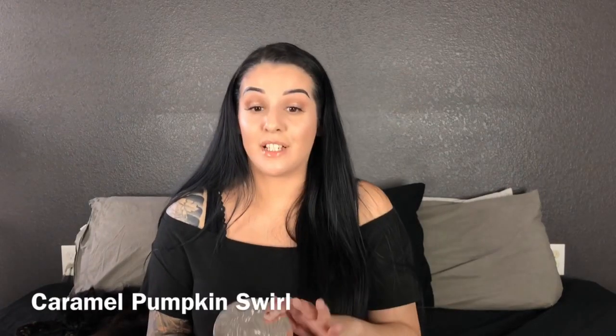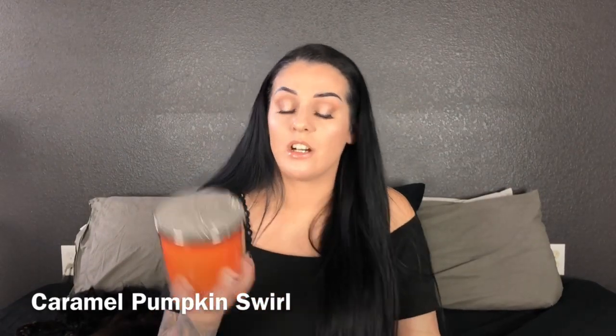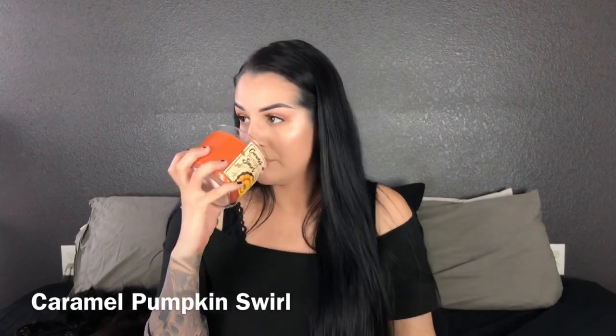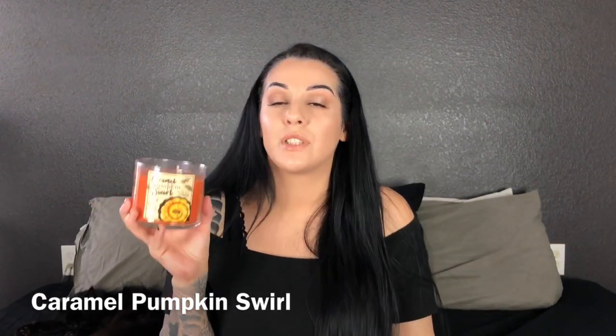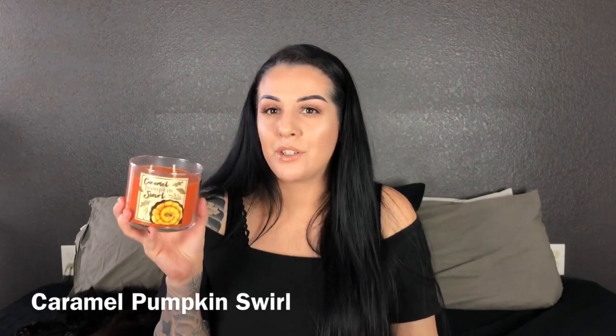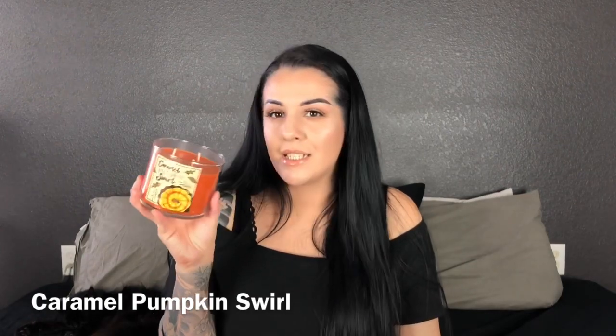So next is another one that my daughter picked. This one is the Caramel Pumpkin Swirl. I believe she got this one last year too. This one has a really heavy sense of a buttery, dark, molassesy smell. Like brown sugar, molasses, a real deep caramely scent. It's really deep though. It's not like a butter caramel. It's more like a deep, strong caramel.